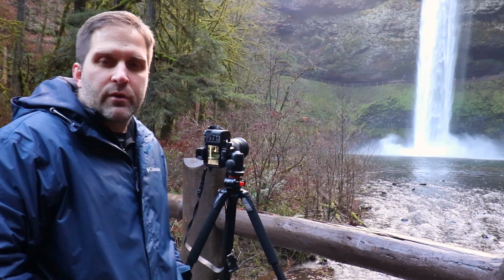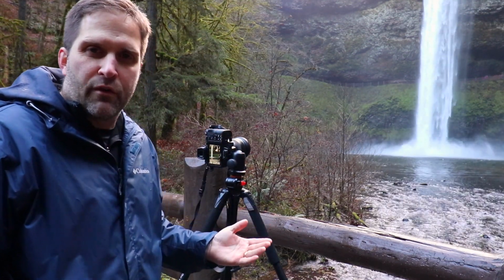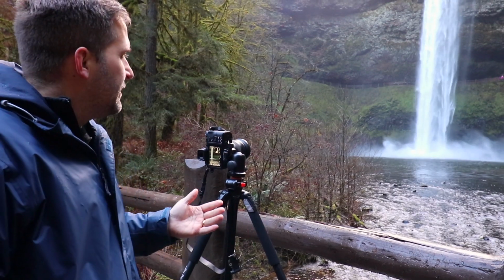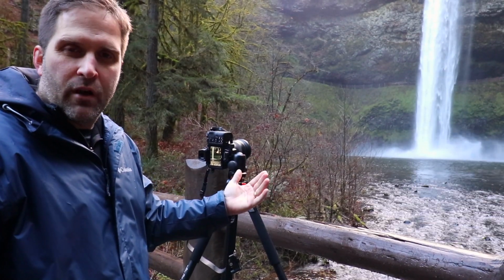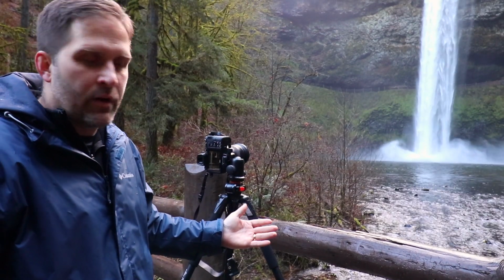Alright, so now I've switched to vertical instead of horizontal. Of course, if you're shooting waterfalls, you want to be able to get the whole thing. Instead of zooming in on the waterfall as I would going horizontal, this allows me to get some foreground in the photo as well.